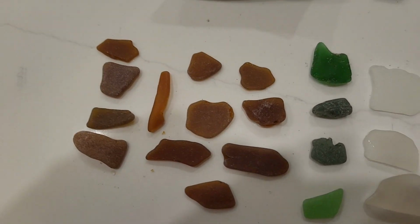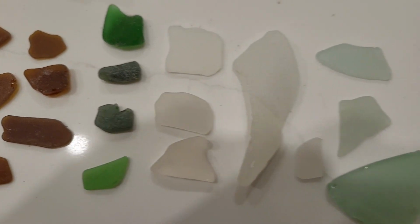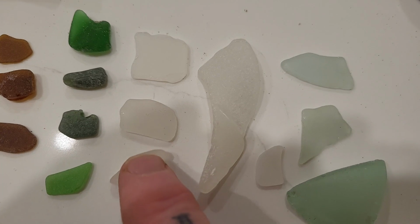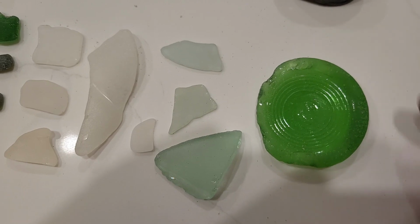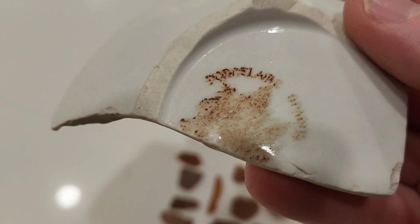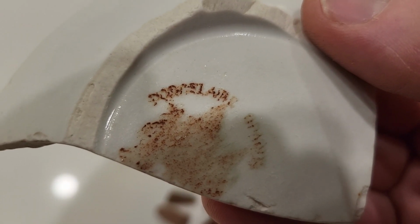Here's the roundup for the day at Sunset Beach in Cape May. 12 pieces of amber sea glass, 3 pieces of green sea glass, including 2 that are pretty dark. 5 pieces of white or clear. One looks like an elf cap. 3 that are kind of blue tint, and then 1 bottle bottom, green. That's not really sea glass. 2 pieces of pottery, the edge of a plate, and then the middle of a bowl, and I cannot figure out what that says. If anyone wants to take a stab at it, pause the video and let me know.